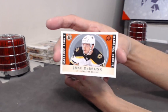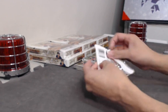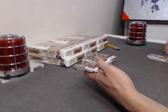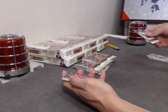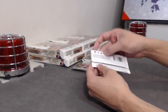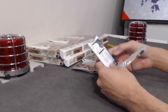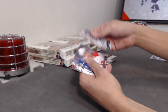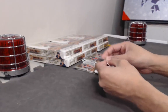Marquee rookie of Jake DeBrusk. Young Guns, Remy Elie. Hey, cool. Thanks, Emerson. I'll PM him as soon as we're done this break. Nope. I thought there was a hit, but all base. Boo. I know, boo.